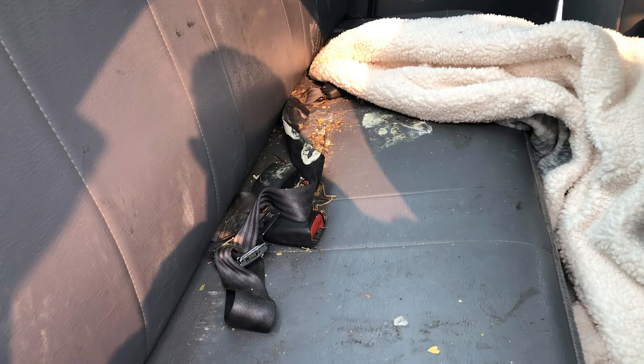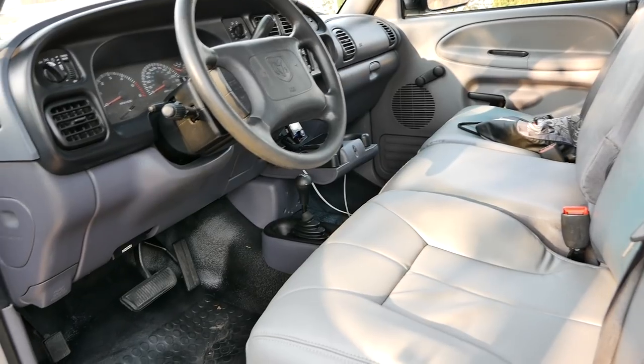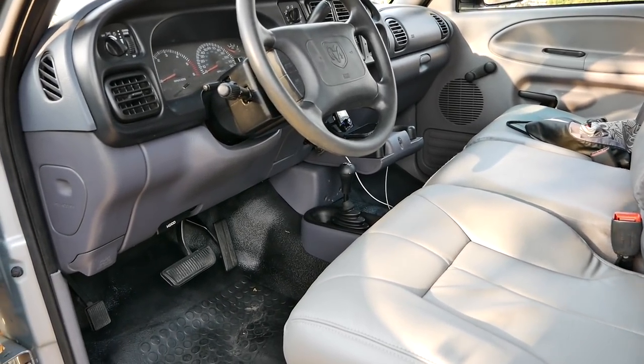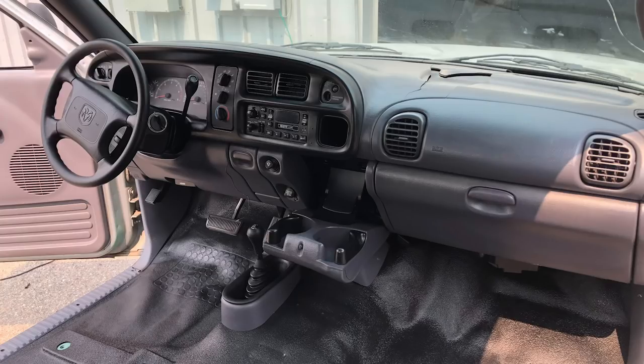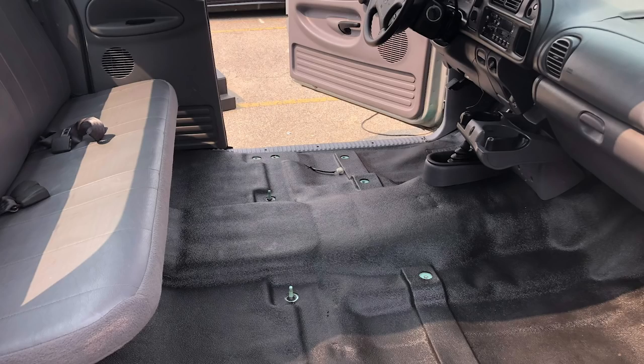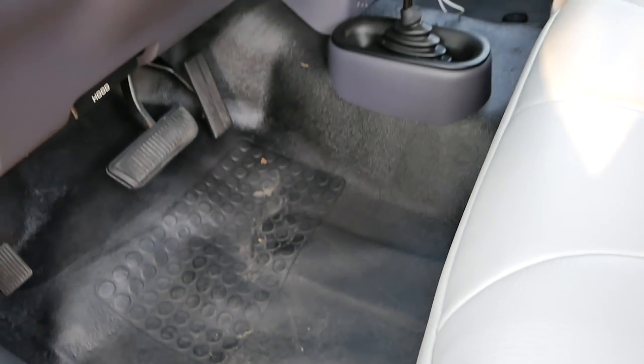It was horrible. I had to pull the seats out. I had to pretty much gut everything. And it had some horrible smells, horrible stains, different spills from God knows what. But it all cleaned up really, really well. And thank God for rubber floors. These things, a godsend. I don't know what I would have done if that was carpet. So basically everything cleaned up really, really well.